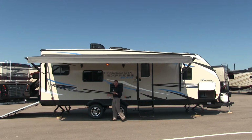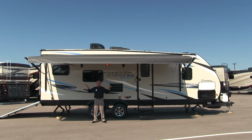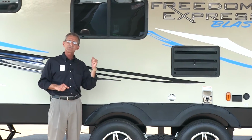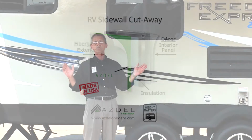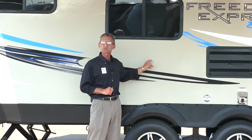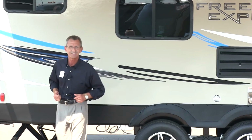This is what is called radial widespread axles. What this provides you with is a much more stable ride as you're towing this vehicle, as well as assisting when you're completely set up for stability, of course. But take a look at this, the construction of the Blast. This is what is called Azdel composite, which is 50% lighter, it's impervious to water and mold, and it also provides 3 times the amount of insulation to keep this coach much cooler in the summertime. Let's go take a look at the rear of this coach.